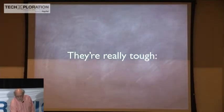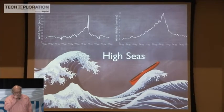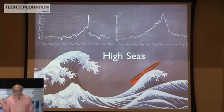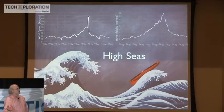So these things are really, really tough. They can go through high seas, and that's actually one of the really cool things. These guys go through hurricanes. These charts right up here are from one of our wave gliders just off the coast of Australia. About the high point here is roughly New Year's Eve. And if you can read, this is wave height in meters, so it got up to 30-meter waves, and winds of 91 knots, which is a little over 100 miles an hour. So this is your basic hurricane, although it's in the Pacific, so they don't call it a hurricane.